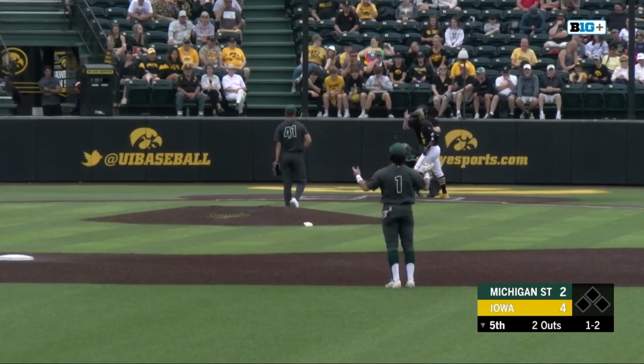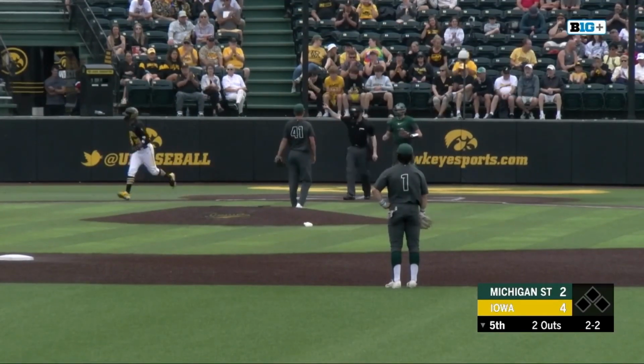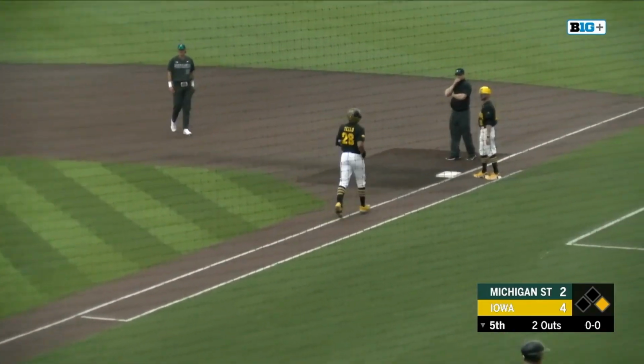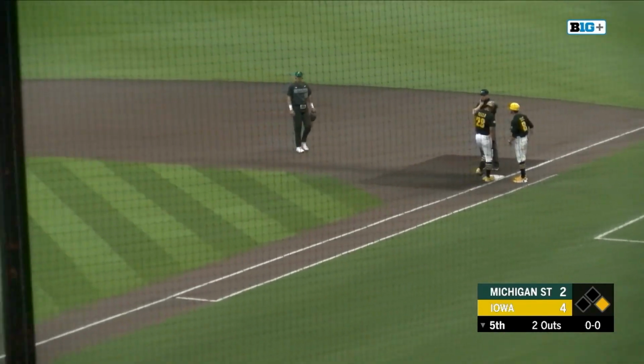Here's the 1-2 to Tello. Inside, almost hit him. Did it? It did. Just clipped the elbow guard. Rader will jog down to first. Steals one on a 1-2 pitch inside. He tried to get out of the way.